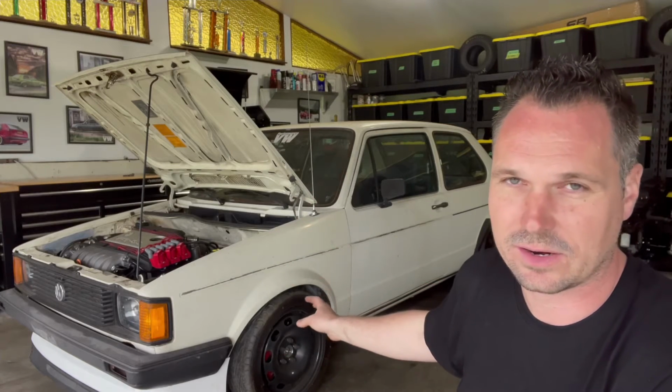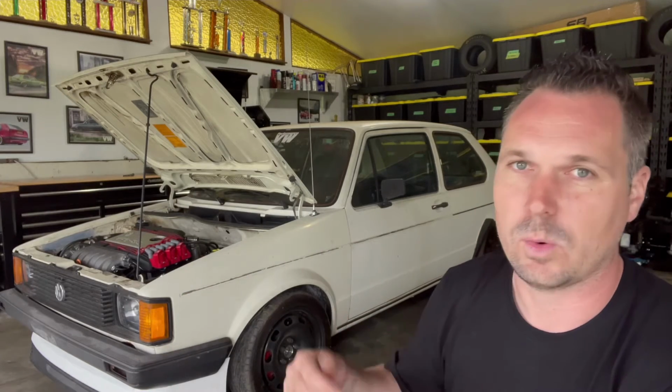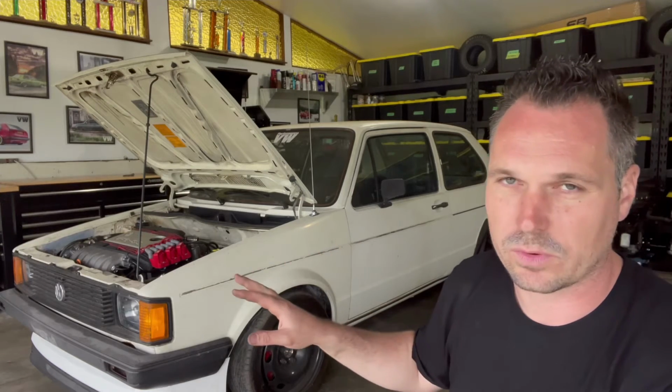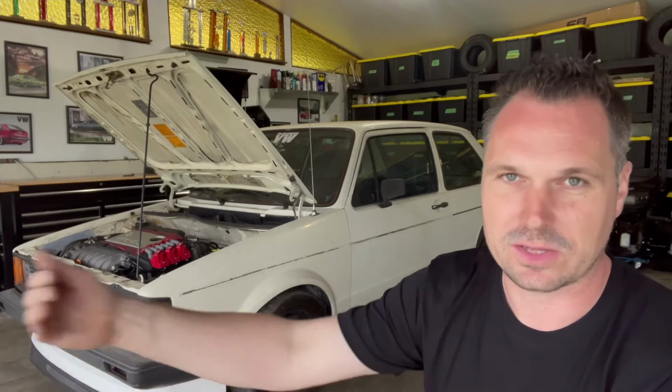Reduce the weight inside the car. At some point in time, we're going to come across the tech point where we're going to be fast enough we need to put a cage in it, but we'll worry about that when the time comes. This car does not currently have a cage. We're going to just worry about how do we get the car faster? What little money we put into the car, how do we get the car to keep going faster?